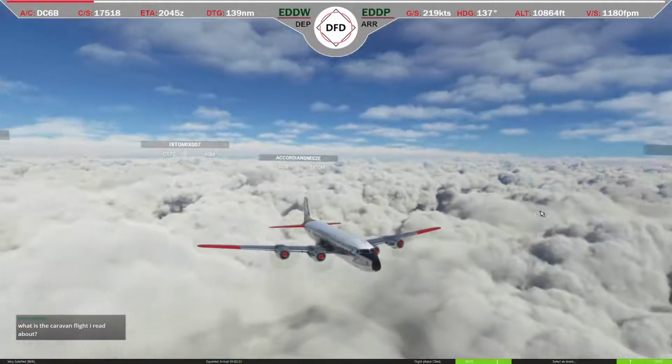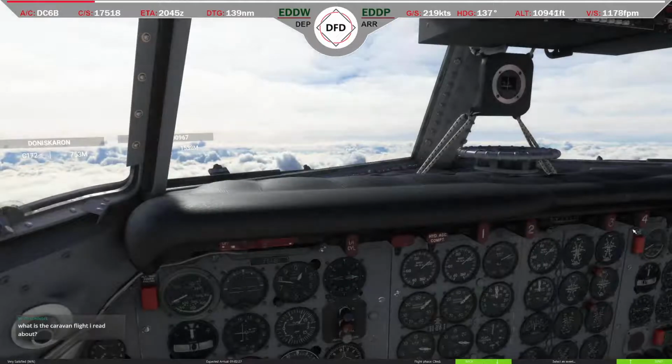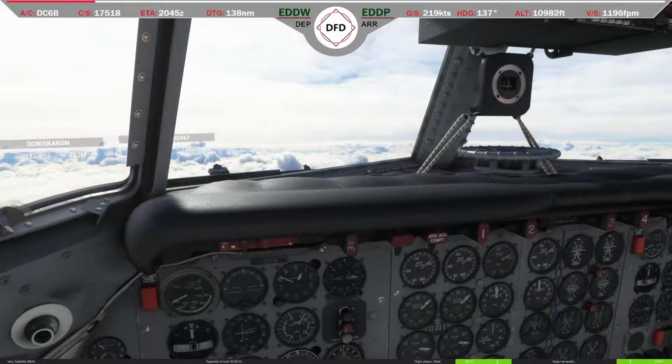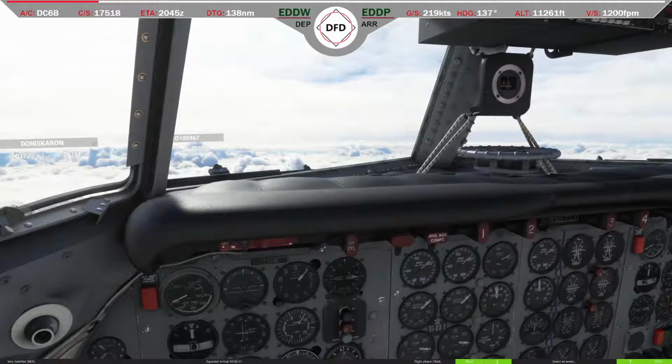The Caravan flight, we're going to be flying the Cessna Caravan, the C208, and doing some tours in it since it's a fun plane to fly as well. Let me get back in where it's a little quieter. The first series we're doing starts Friday, same time, 1930 Zulu, and it is a tour of Tasmania. So that should be an interesting one there.